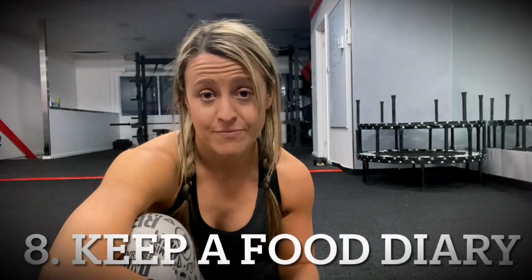Number 8 is to keep a food diary. So when you decide to do something and make a change, you're only going to know if it's working if you actually track what you're doing. Then you can see what kind of result you're going to get. So whether you're just writing it down on a bit of paper, taking photos, or using an app, the most effective thing that you can do is to be really honest about what you did, what you consumed, and the actions you took to achieve the body you have right now.